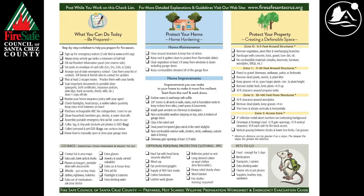Don't evacuate in flip-flops. If you have time, put on boots. During the windstorm we just had, a big Doug fir came down. We were out at 1:30 in the morning with chainsaws, cutting it off. We had our hard hats on with our headlamps, and stuff was raining down on us. So, good thing to have.